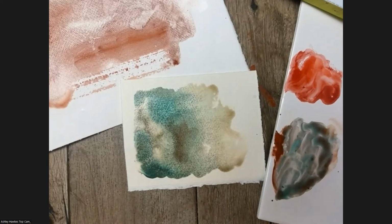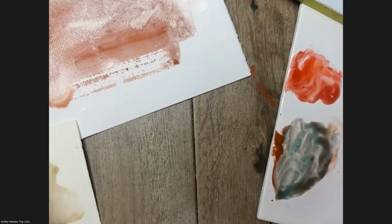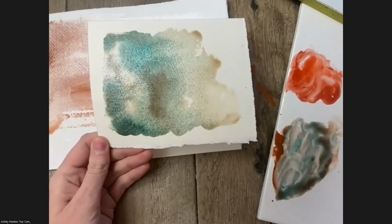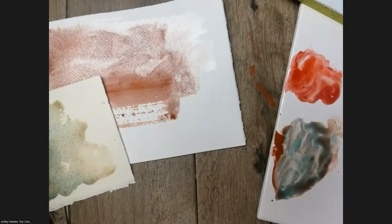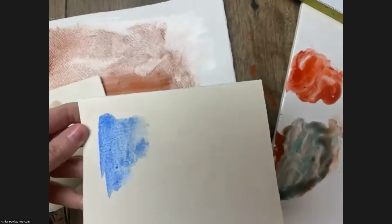What color are those again, Ashley? So here, this is Lunar Earth and Cobalt Teal Blue. Lunar Earth and Cobalt Teal. Yep, Cobalt Teal. Gotcha. Thank you.